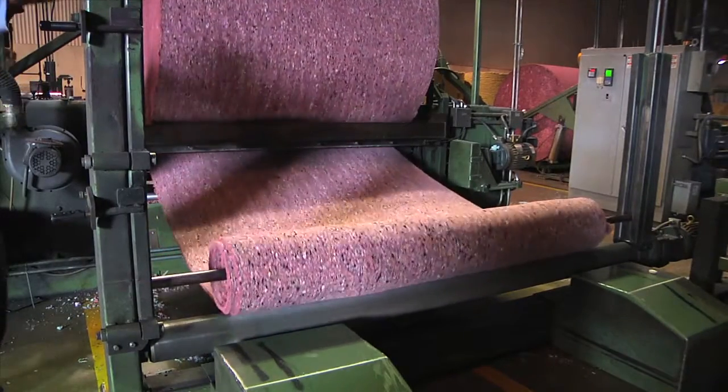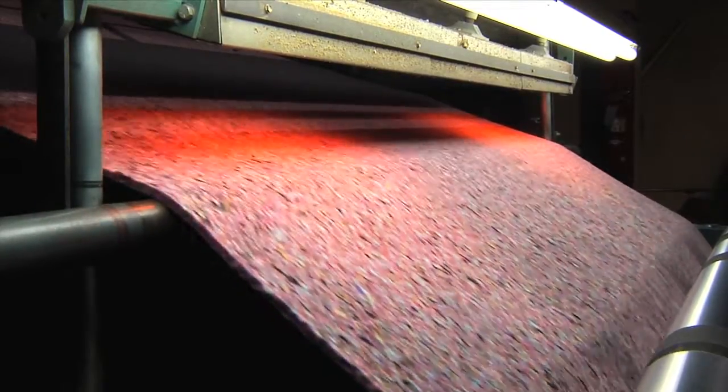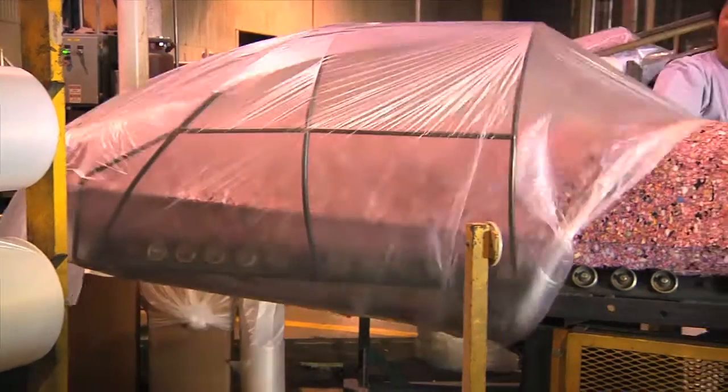We put a film and a webbing on our standard products, and we basically bag it up. So it's a recycling process. We're taking material that 30, 40 years ago was landfilled, and we're putting it into a usable product.